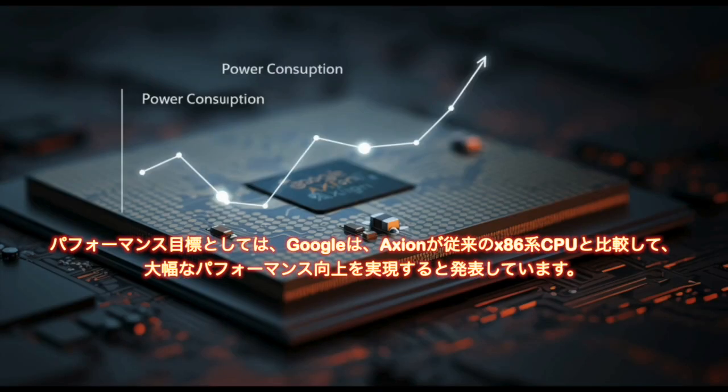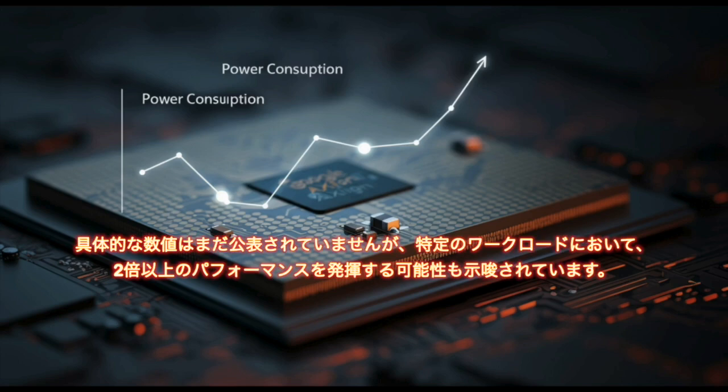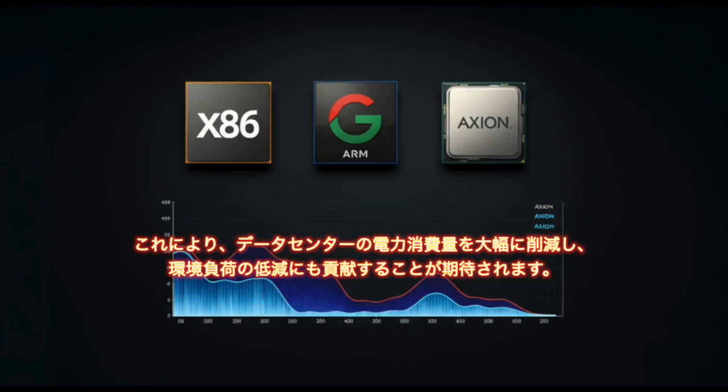As for performance goals, Google has announced that Axion will achieve a significant performance improvement compared to traditional x86 CPUs. Specific numbers haven't been released yet, but it's been suggested that it may deliver more than twice the performance in certain workloads. And then, there's power efficiency. Axion is designed to maximize the power efficiency that is a strength of the Arm architecture. This is expected to significantly reduce power consumption in data centers and contribute to reducing environmental impact.